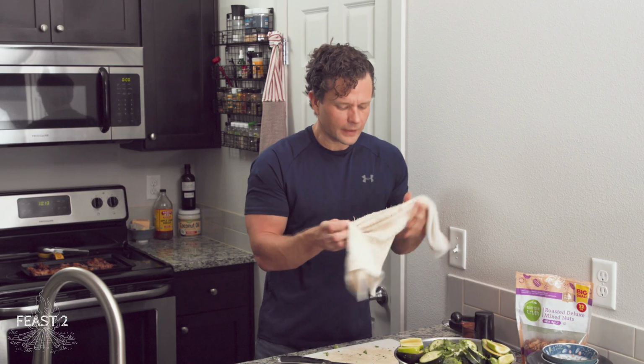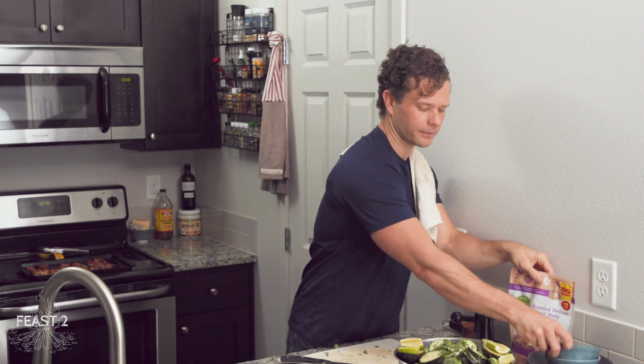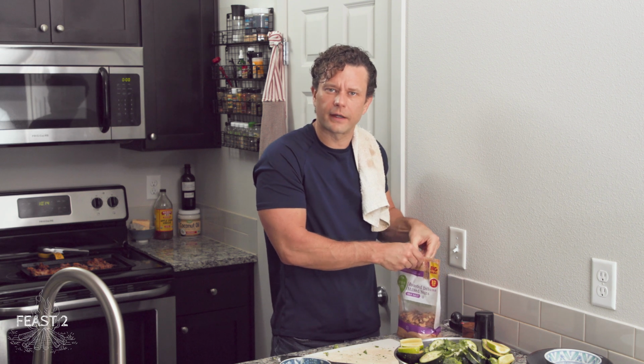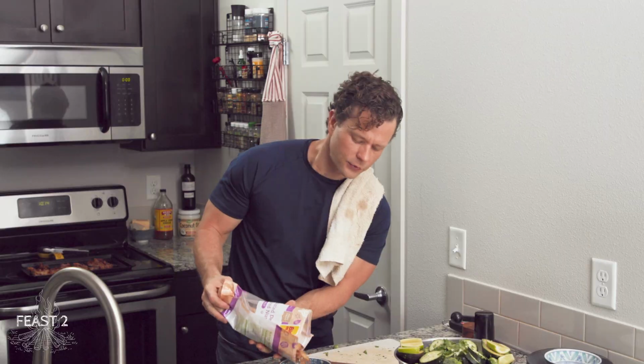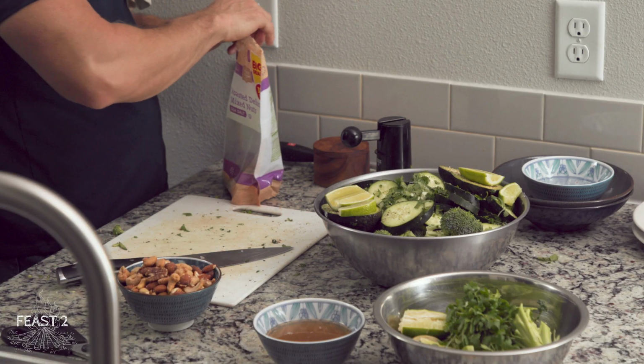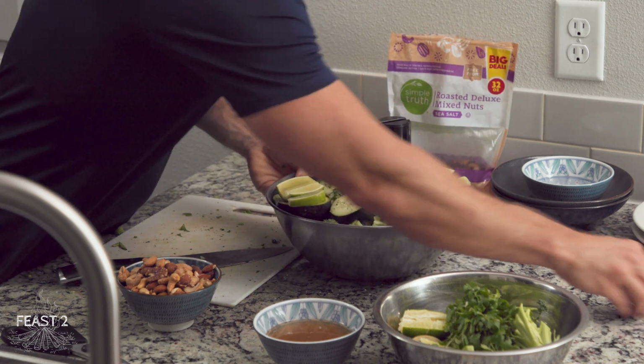Now, as always, you gotta have some nuts with your meal. Okay, here we go. Always have a little nuts. It's a great crunch layer. It gives you something crunchy to throw in your mouth in between bites. Gives a new texture to your food. And you know, it's just delicious. They're delicious and they're fantastic for you. There we go.